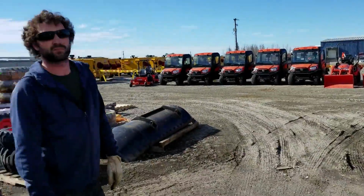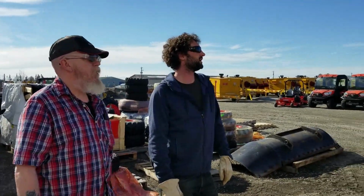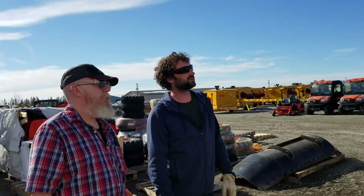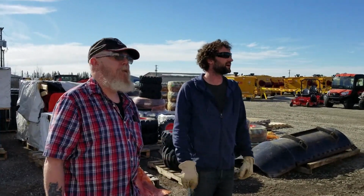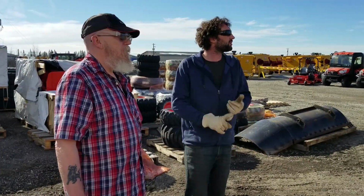So, how many Kubota tractors do you sell in a year, do you think? Oh my goodness! I want to say we did over 300 last year. That's almost a tractor a day. That includes tractors and lawnmowers, and our construction line as well. But that doesn't include any of the heaters. Anything out here that is yellow has a Kubota motor in it.